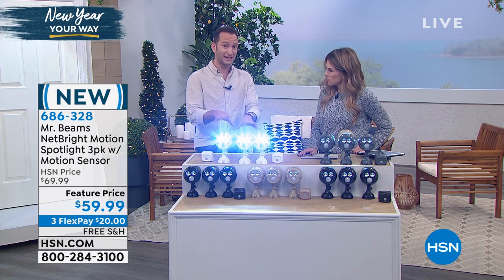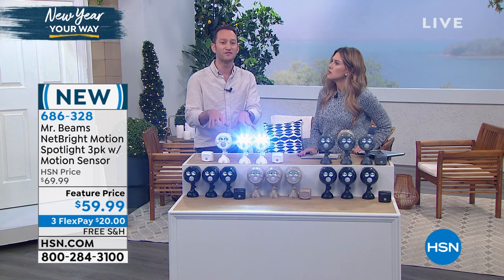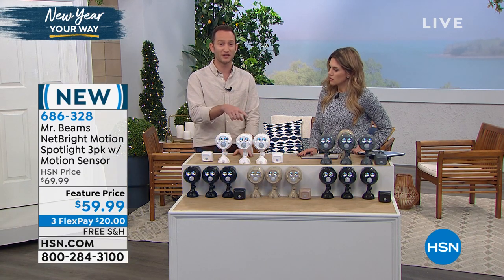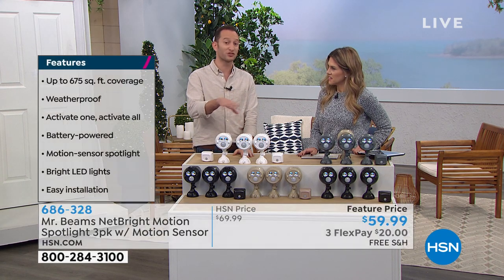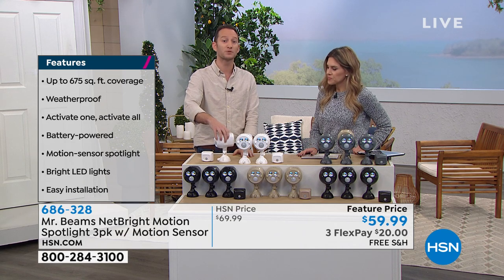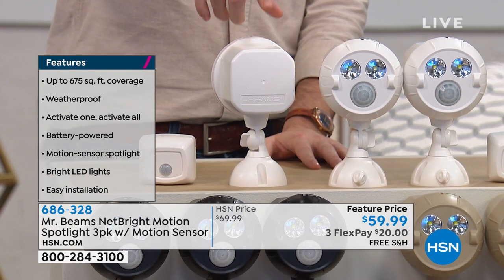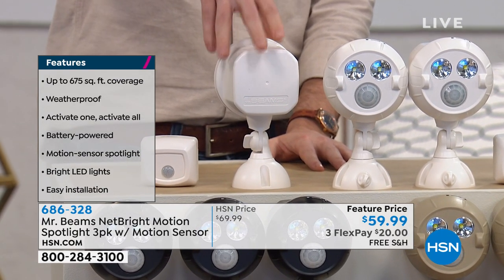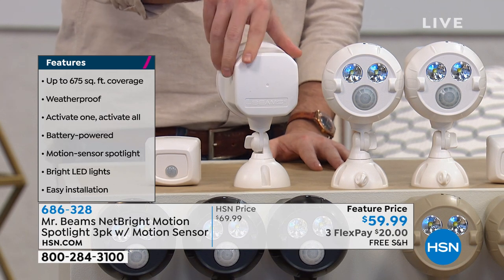Now they all work individually, because they're all motion activated, but they will communicate within 150 feet of each other as well. And you notice how they just turned off? They'll stay on for 20 seconds. If they continue to sense motion, they'll stay on, but that also preserves the battery, because they run off of 4D batteries. The coolest part is that the longevity is up to a year and more. Activated 8 times a night, these will last a year without you having to replace them.